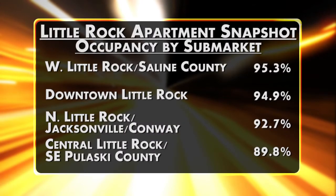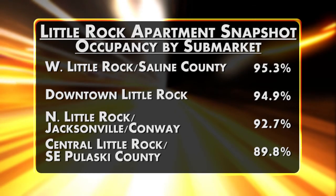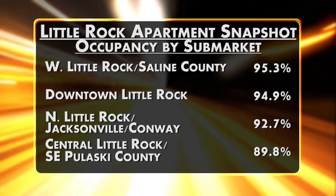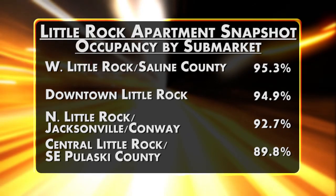And take a look at occupancy rates in Little Rock's 4 submarkets, and you can see there are better rates in the 2 higher priced submarkets, 95.3 in West Little Rock, Saline County, and 94.9% in downtown Little Rock. Weaker rates in the other 2 submarkets, especially in the central Little Rock, southeast Pulaski County area, just 89.8% full.